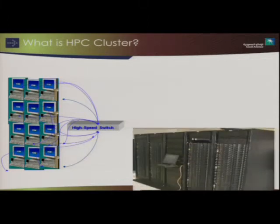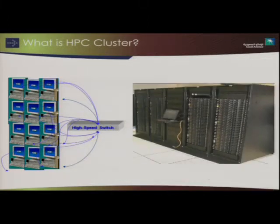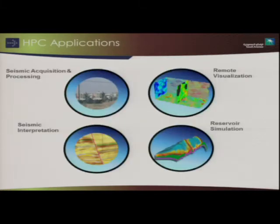In other terms, and from another view, just for efficiency and production use, these workstations are stacked or racked together in rack bases in the data center. What are the applications? We have seismic acquisition, exploration operations, seismic interpretation, remote visualization, and reservoir simulation, which is reservoir engineering.